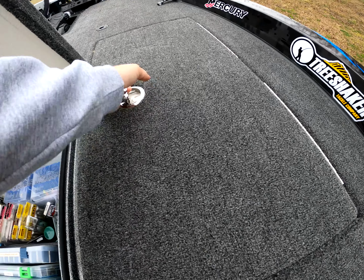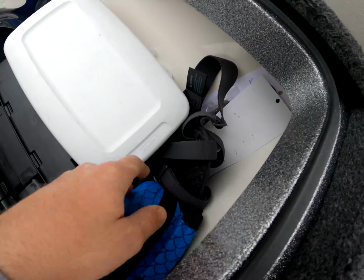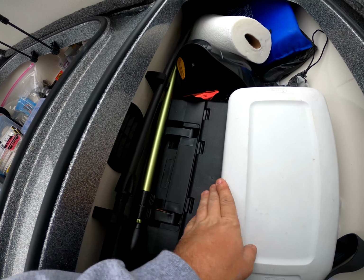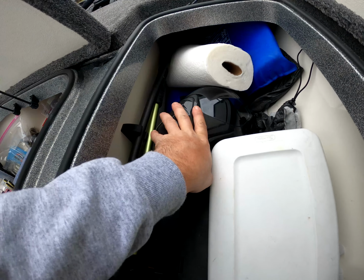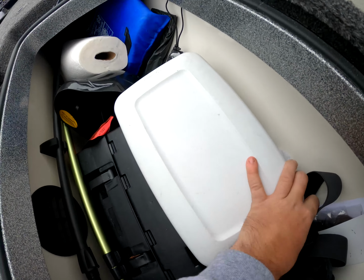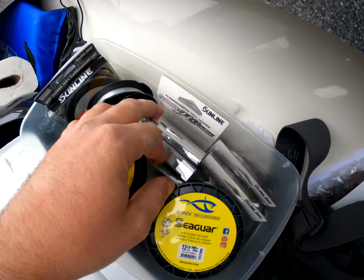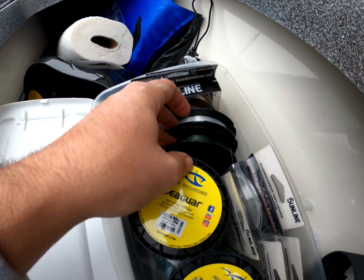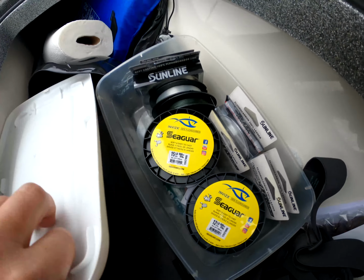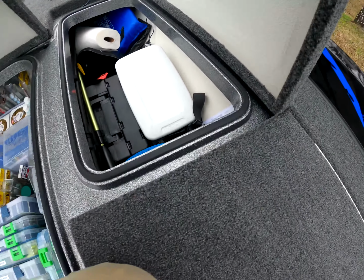The next box on my driver's side, I keep some miscellaneous stuff in here. First aid kit, chest mount for the GoPro, YOLO Tech mount, face shield, paper towels, throwable. Keep some line in here in this tower container as well. Like all my leader line, some small braid for the spinning reel, just some more fluorocarbon. I keep all that in here just in case you ever need to get to it.